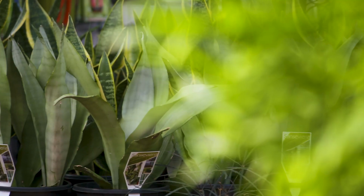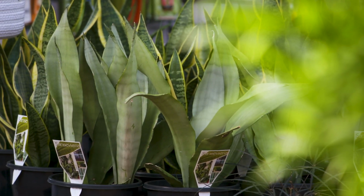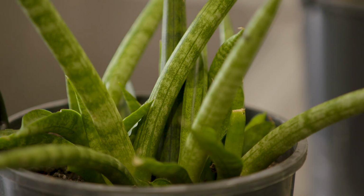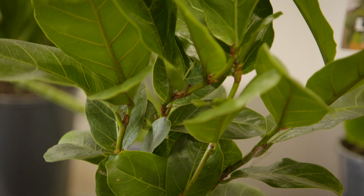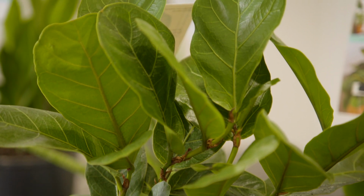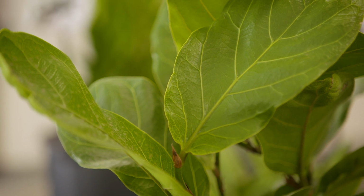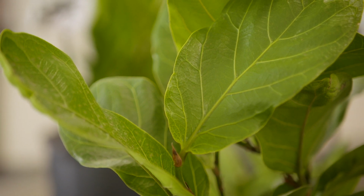But indoors, it's just so tough. Now, poor light, irregular watering, and not a lot of love, and it's going to thrive for you. And the hottest trend, well, maybe one of the trendiest plants of all has to be this one, the Fiddly Fig. This particular form remains compact, which makes it ideal for a small pot in an office environment.